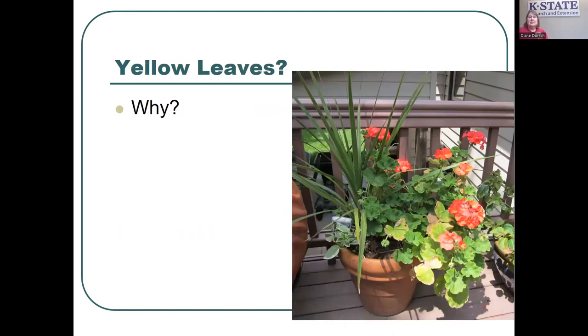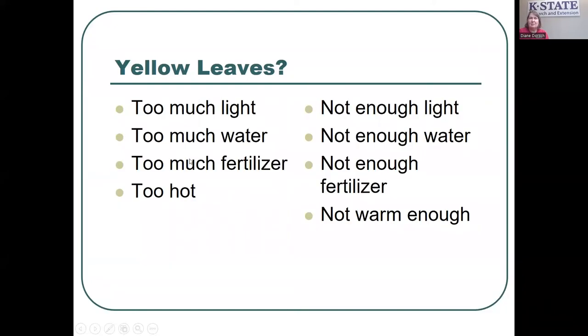So one thing you'll see sometimes are yellow leaves. I saw this on a joke that was on Facebook, but I couldn't copy it because it had some bad words in it. But what it said was yellow leaves. Is it too much light? Not enough light. Is it too much water? Not enough water. Too much fertilizer? Not enough fertilizer. Too hot or not warm enough. The last line that it said, or the plant was just being difficult and not doing what you needed to.